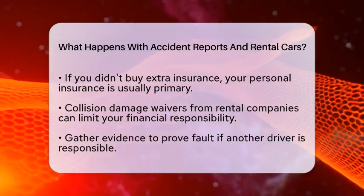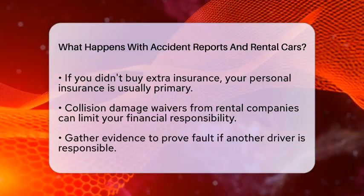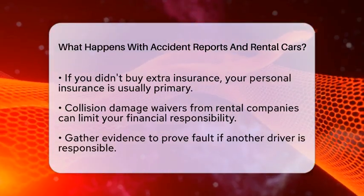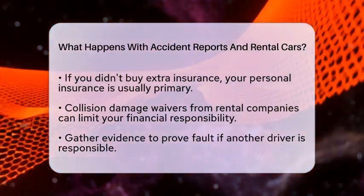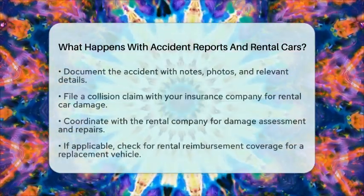Additionally, you should document the accident thoroughly. Take notes, photos of all vehicles involved, the accident scene, and any relevant details. If there is damage to the rental car, you will likely need to file a collision claim with your insurance company. The rental company will also be involved in assessing the damage and coordinating repairs.